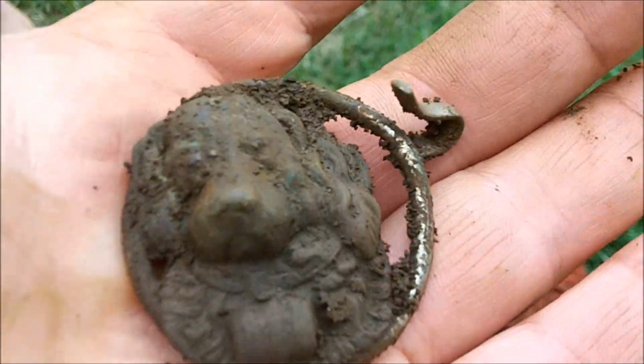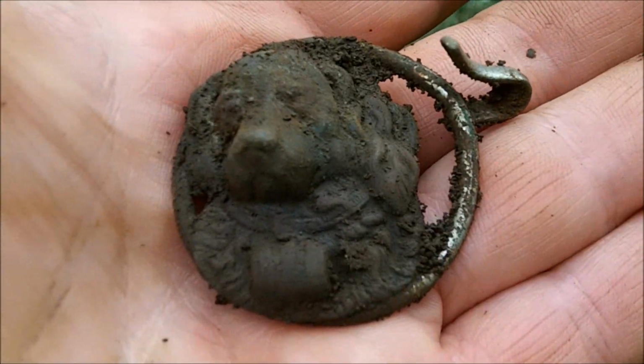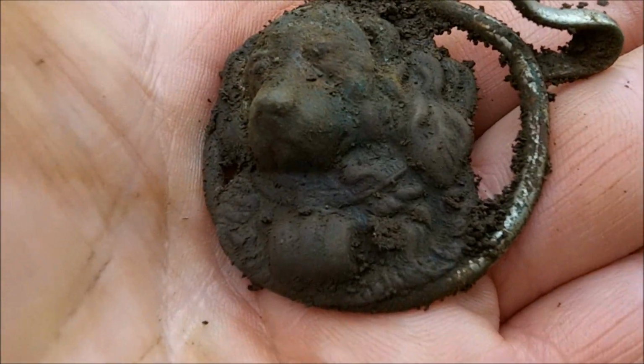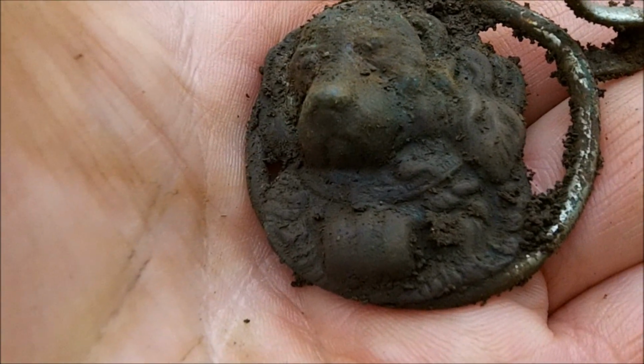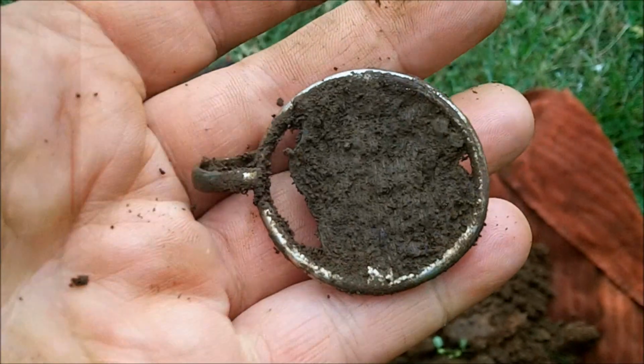Very weird. Keeping with our theme, we like to find the weird stuff. That is very cool. It definitely looks like a dog with a little barrel hanging around his neck. We'll get that cleaned up and I'll give you a better look at it. But yeah, that's weird, dude. Very cool piece.